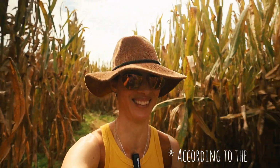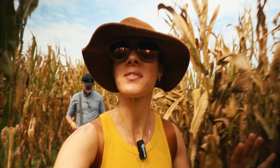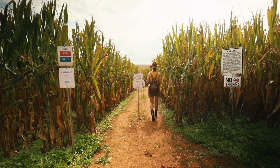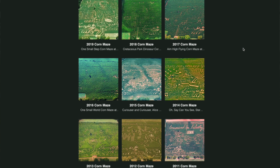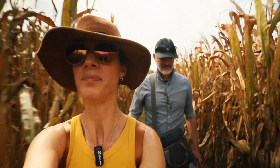And now we find ourselves not only in a maze, but in the biggest maze in America. I'm so happy. This maze is, what did he say? 34 acres big. This is a maze made of corn. It's a fully functioning cornfield, and they do actually harvest these crops. They've been doing these maze designs for the last 14 years, and the guy that does the design is an ex-mechanical engineer.